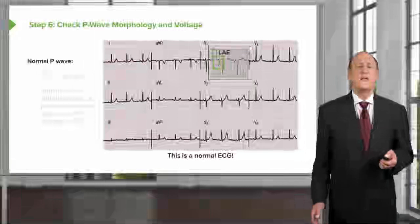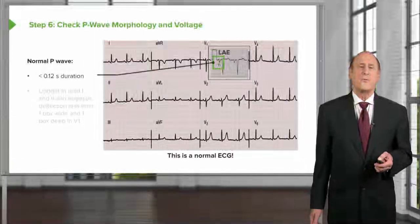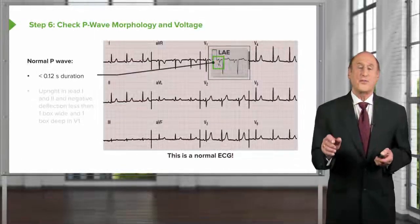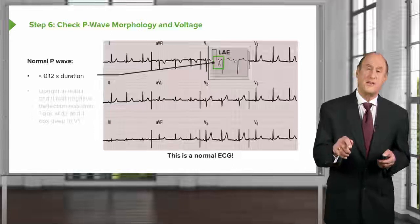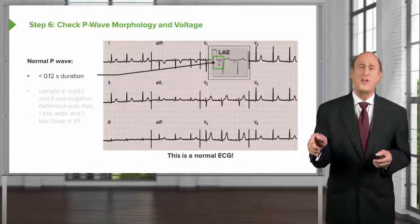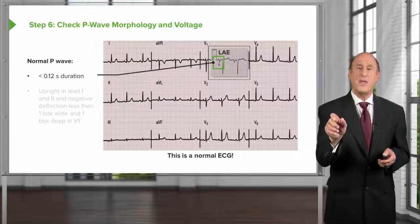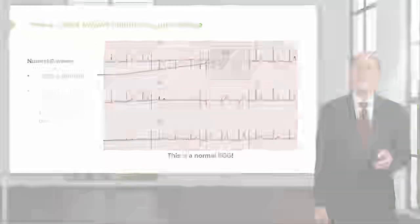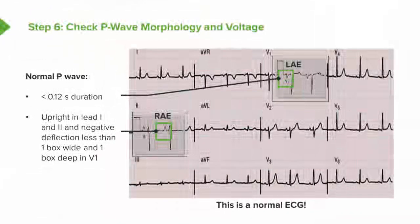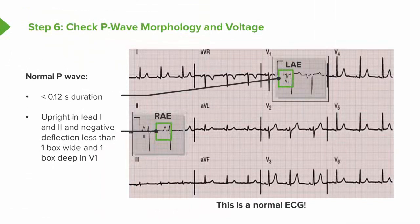So let's take a look at the P wave itself. The normal P wave is going to be 3 little boxes or less in duration. Remember that the PR interval, that's the duration from the beginning of the P wave to the beginning of the QRS, is going to be less than 5 little boxes. But the length of the P wave itself should be only 3 little boxes. And it should be upright in lead 1 and 2, and a negative deflection of less than 1 box wide or 1 box deep in V1.